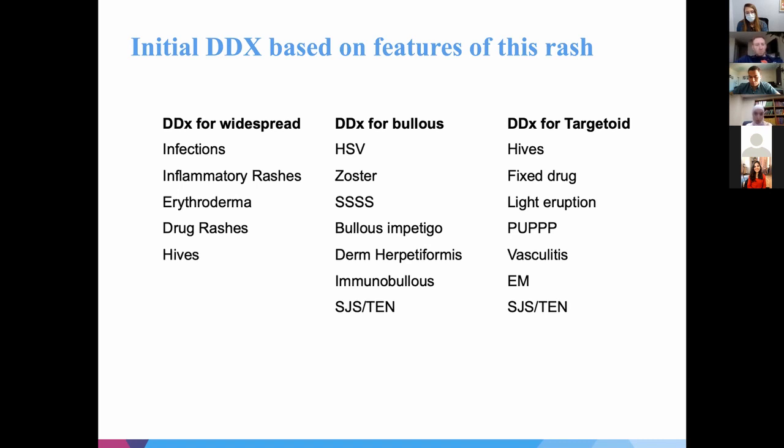Then for bullous disorders, you can have localized bullous or widespread. For a widespread bullous disorder, you would zero in on staph scalded skin, which tends to be a pediatric diagnosis. Then immunobullous disorders, of which there are a few different ones, like pemphigoid and pemphigus, where pemphigus vulgaris is the one that causes the flaccid blisters versus bullous pemphigoid. And then another one is linear IgA bullous disease, but we see SJS/TEN on our differential there too.